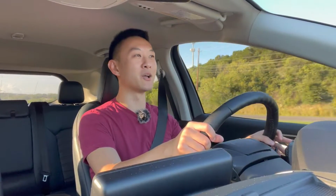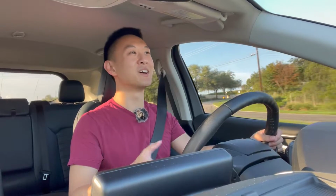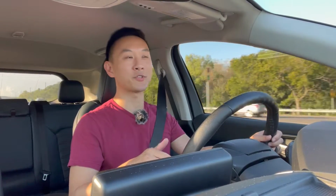But I will mention one of the negatives with this car is a pretty jerky transmission. The shifts aren't as smooth as I'm used to with some of the more high-quality luxury cars, but I do think that is something to watch out for when you're test driving this car. If you can't really get a hang of the transmission, then that might be a deal breaker for you.